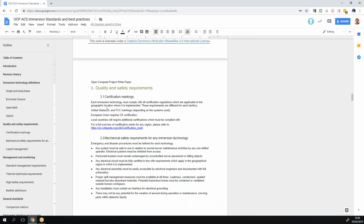So at least UL, FCC, and CE were quite generic in nature. You just need to have one of these markings if you want to sell something in the States. That's what I understood. CE, if you want to sell anything commercially in Europe, you need CE. It doesn't matter what it is or what the purpose is. You just need the CE stamp if you want to trade in Europe. Yeah, and after Brexit, we'll have our own UK standard as well.